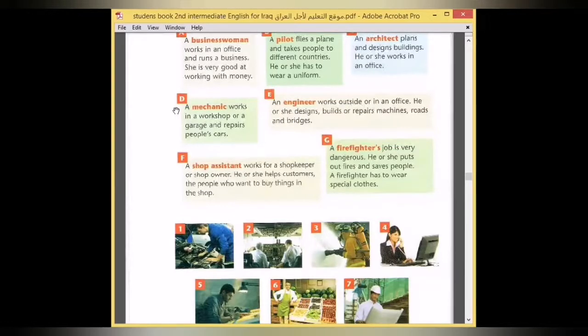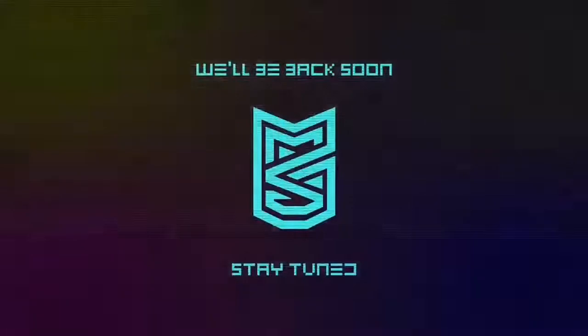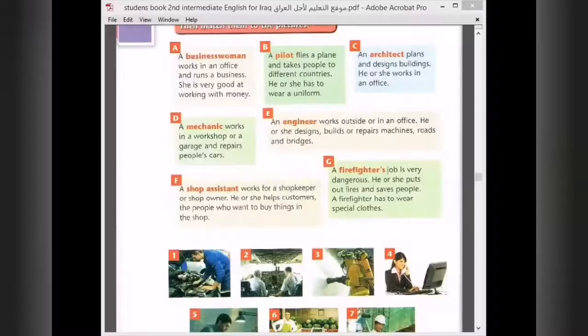Now picture D. Picture two. Picture two should be matched with B, right? Which is pilot. And a pilot flies a plane and takes people to different countries. Sorry, everyone, I lost the connection. So we were speaking about number two, and we said that number two is B, which is a pilot. And a pilot flies a plane and takes people to different countries. He or she has to wear a uniform.